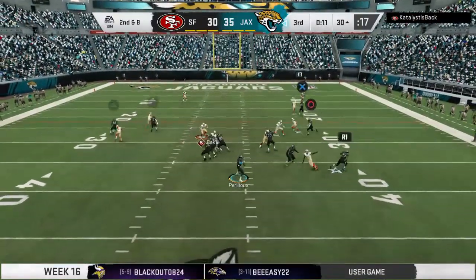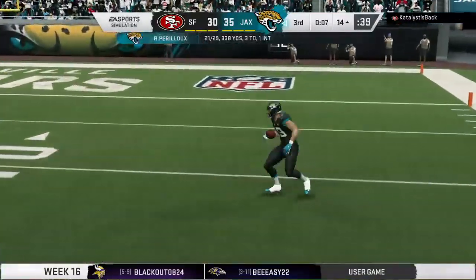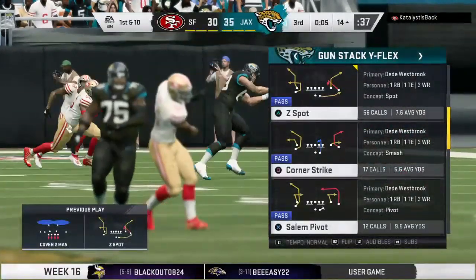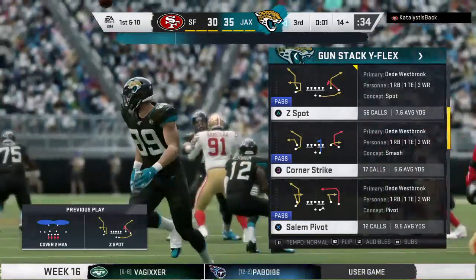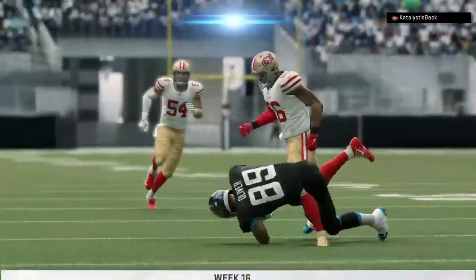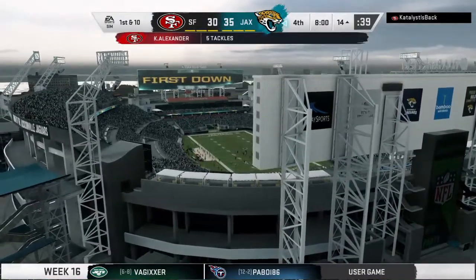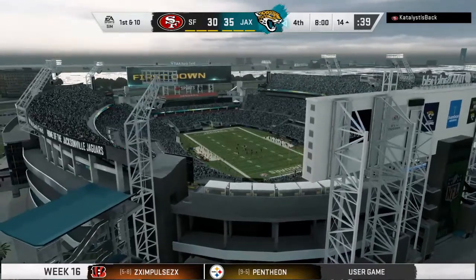Here's 2nd and 8. This one caught by his tight end, Oliver. And this will move the chains again as the tackle's going to be made at the 49ers 14. Back now in Jacksonville. It's Jaguar football here, and they'll look to extend their lead as we begin quarter number 4.